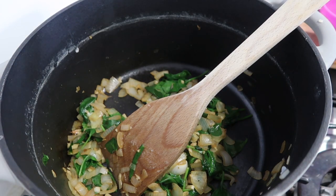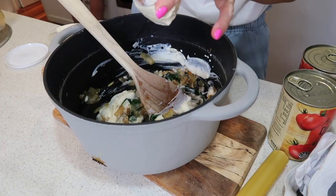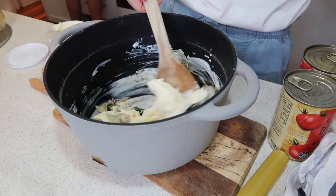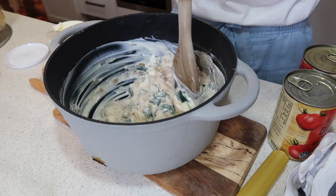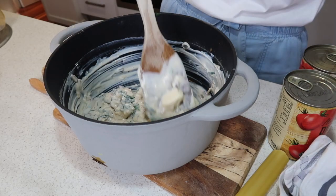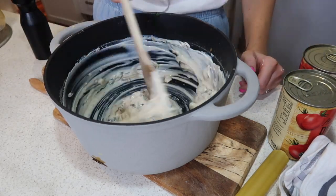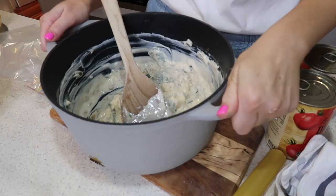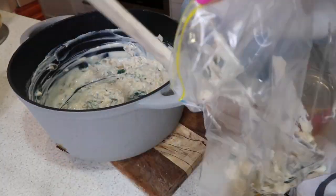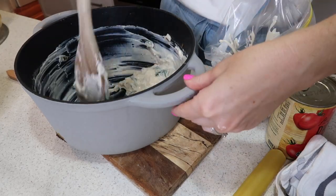I'm going to add in some ricotta cheese and some cream cheese just to help thicken it up and turn it into like a nice little paste. Very, very simple dish, very tasty. I'm going to make my own sort of piping bag, which is just using a freezer bag, I guess you would call them. I'm going to put the filling into the freezer bag, and then I'm going to pipe these into the pastry cylinders I've purchased.